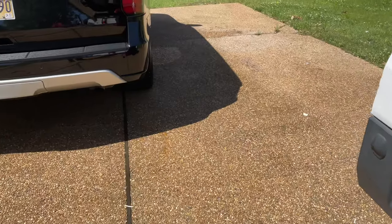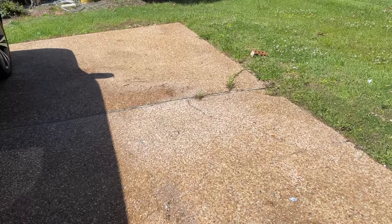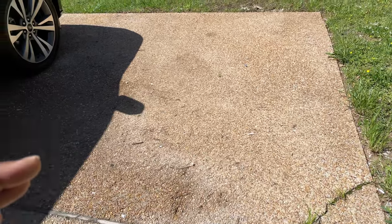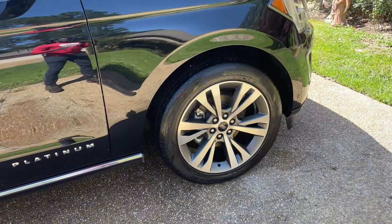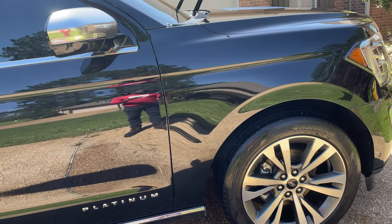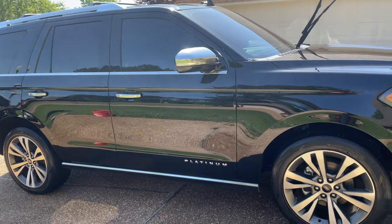So a lot of people like to ask, what size water tank should I get? How many gallons should it be? Well, you got to answer all these other questions first. That's why it's kind of hard for people to answer that question for you. But again, you got to take into consideration the size of the vehicle. This is on the larger side.